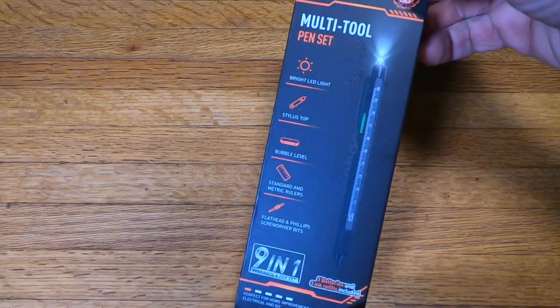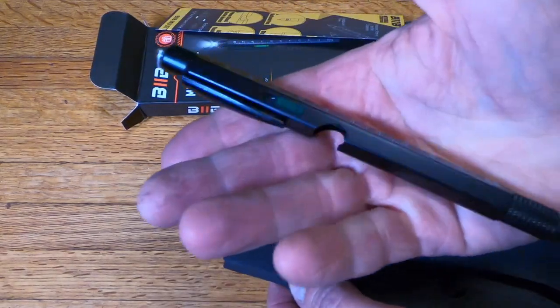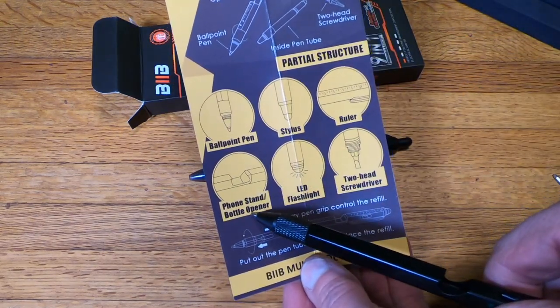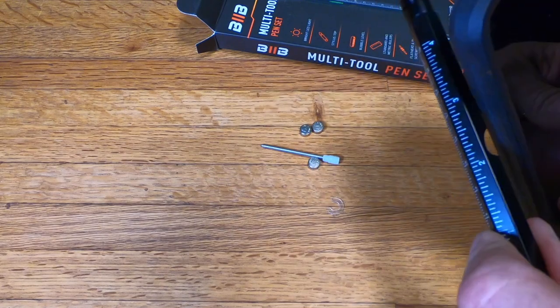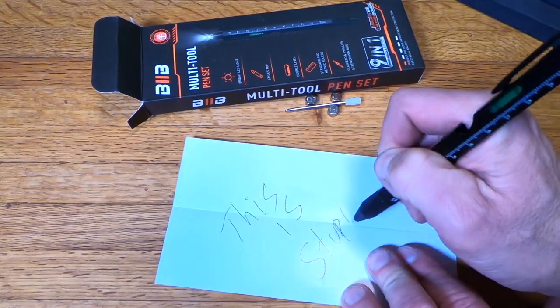Next up, this BIIB multi-tool pen set. This is a 9-in-1 pen. It's got a light on it, which we all have on our phone already, a two-headed screwdriver, a ruler, a useless bottle opener, which doubles as a phone stand, which doesn't even fit if you've got a phone with a case on it. And if you didn't have a case on it, the sharp metal edges on the device would scratch your phone.